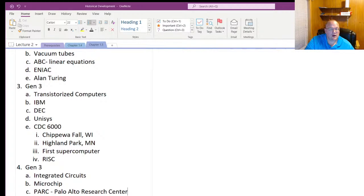The GUI system that we use, actually. So the original computers don't use a mouse. The first computer to use a mouse was the Palo Alto. That is absolutely groundbreaking in the way computing is done, the interface, being able to interact with the computer.